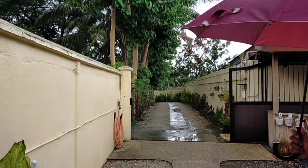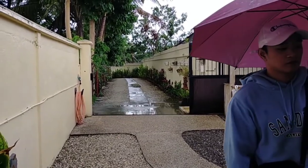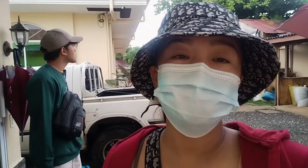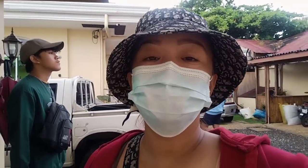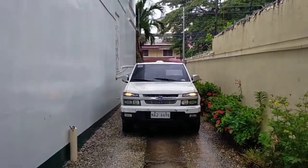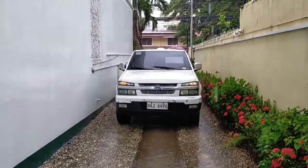It's just 6:30 a.m. and we are going to travel early kasi nga wala pa kaming ticket. Hopefully, this will provide a good reference sa mga average income families na gustong magbakasyon dito sa Bohol. Hopefully, nakakatulong po ito. Ayan, papalabas na kami from the Alona Austria Resort. Medyo mahirap pag pick up yung car na gamit niyo.